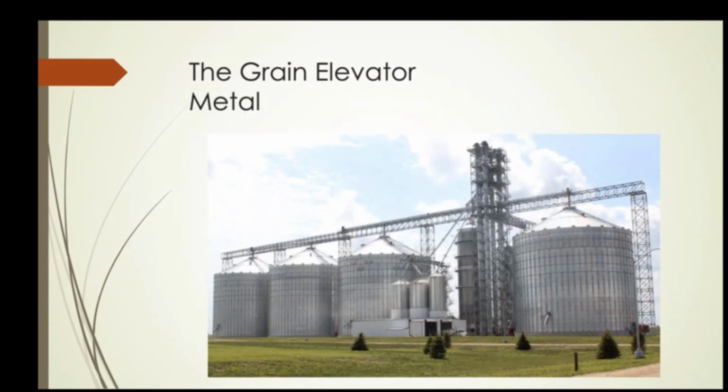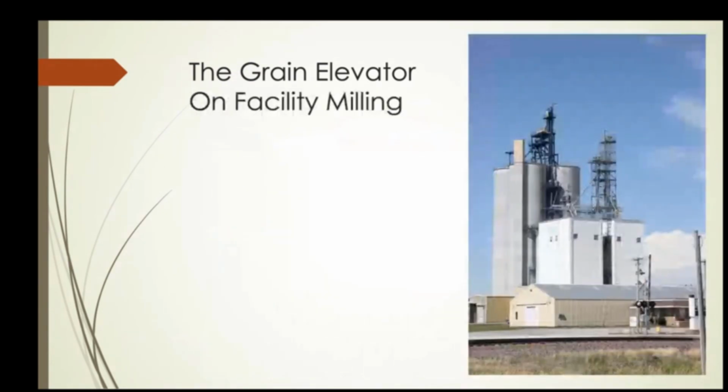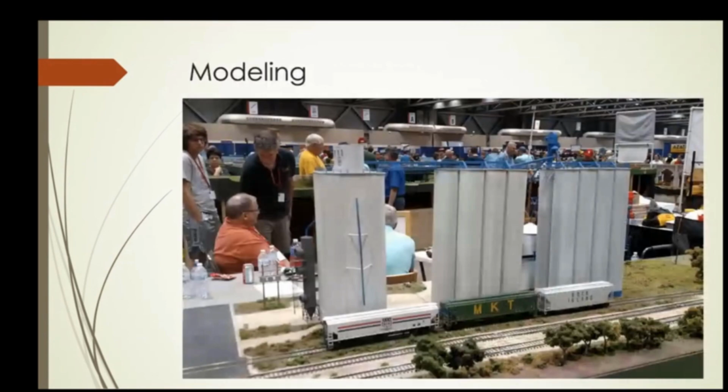Okay, now they're probably metal bins, lots of gingerbread structure, all available. We got some grain. I'll kind of gloss through these. These are basically just feed mills that are attached to elevators. I wanted to show some of the modeling. We got some pretty amazing models out there. We got some people growing some really nice stuff.